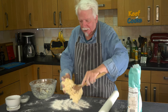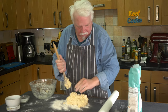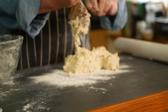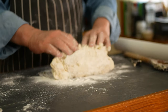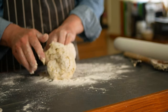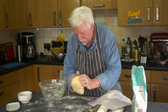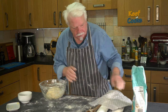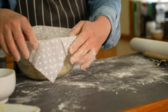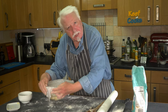Now we need to knead it a little bit, just to get the old gluten going. So there we've got a nice smooth ball of dough, and I'll just chuck it in the bowl and cover it and stick that in the fridge to rest for half an hour while I do the same with a cup of tea.